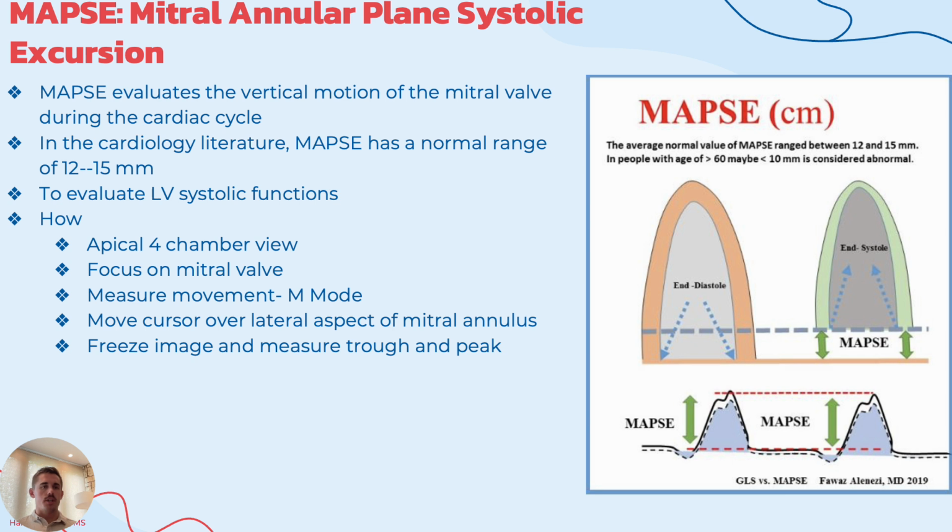So how we're going to do this is to get an apical 4-chamber view and then focus that on the mitral valve. Once we've focused it on the mitral valve in that apical 4-chamber with the ventricular and atrial septums perpendicular to the ground in a horizontal or parallel plane, we move the cursor over to the lateral aspect of the mitral annulus and then freeze the image, and then we can measure the trough and peak. So the end of diastole and the end of systole, where that mitral annulus actually is.